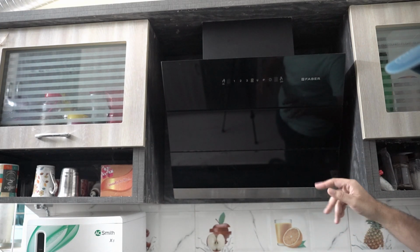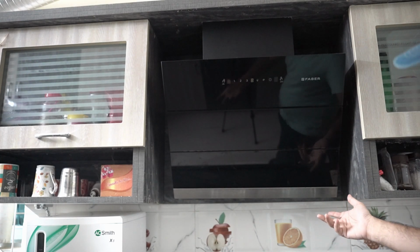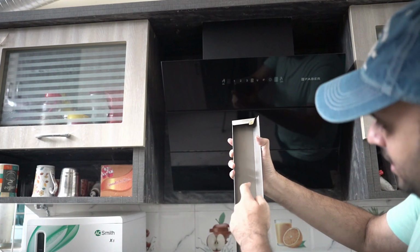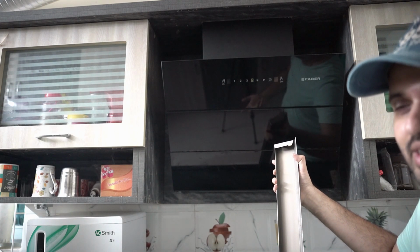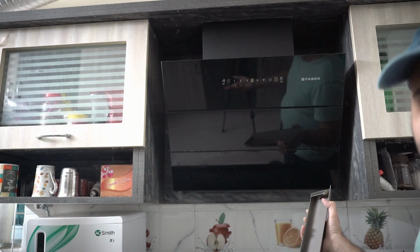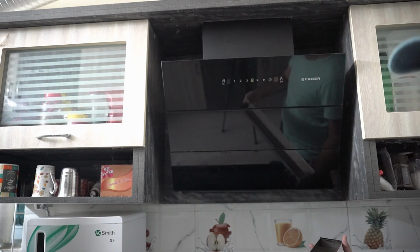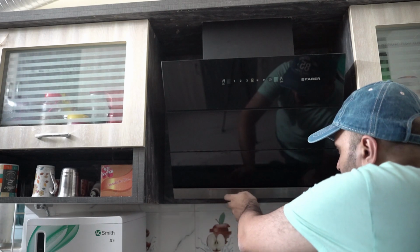I will show you. And the second thing, the auto clean function says it works, but instead of capturing the oil inside the tray, it starts collecting at the hinges of the tray. It makes no sense, and if there is enough grease, it actually spills down on your kitchen top. So this was the grill I was talking about.